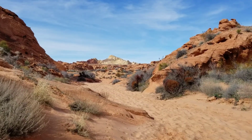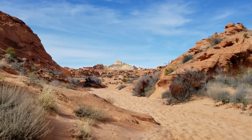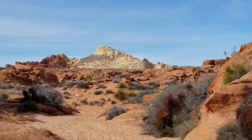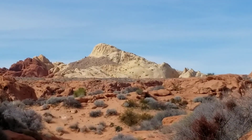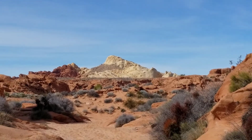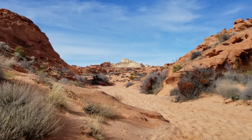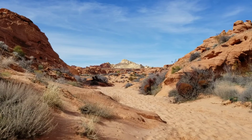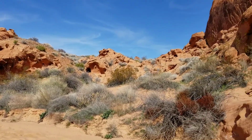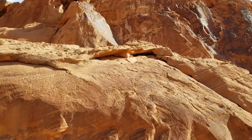Here's deja vu. Almost like when I was in Fire Canyon and looking at Silica Dome. Now, I don't know if this could be Silica Dome and I could be in Fire Canyon, but I tell you, it sure looks familiar. Could be a very similar canyon. Who knows? Here's the 360.